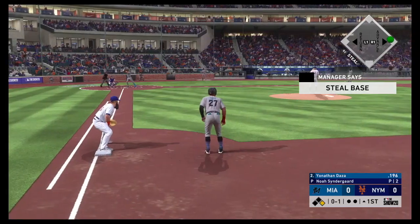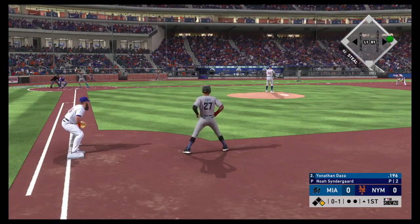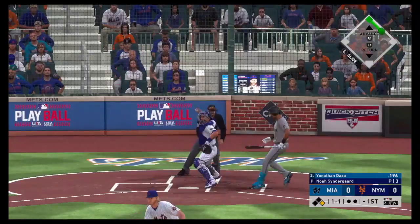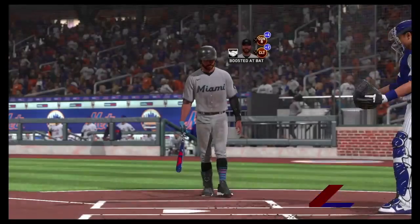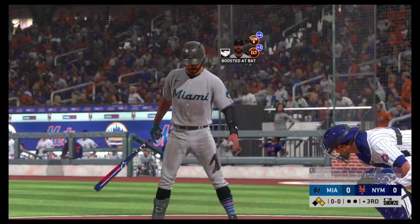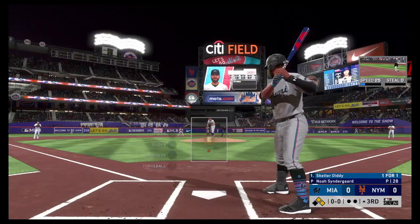So coming to the plate, number 72, and he is proving to be something of a non-threat with the bat in his hands this year. The average isn't pretty. Pitch inside, the throw. Digging in for his second at-bat, Skeeter Diddy. He reached on a single in his first try.